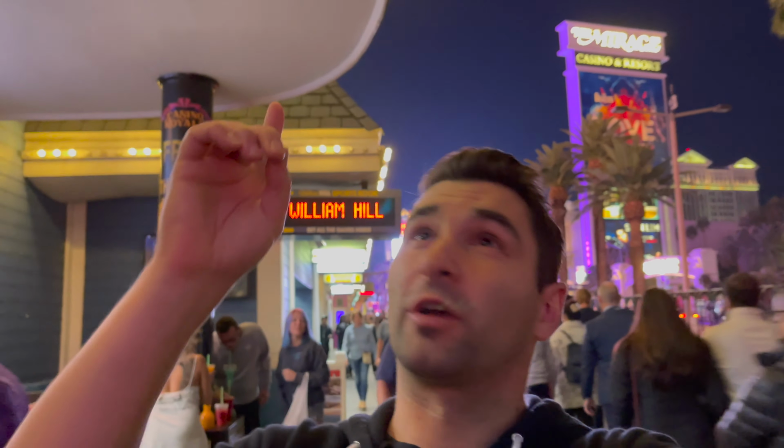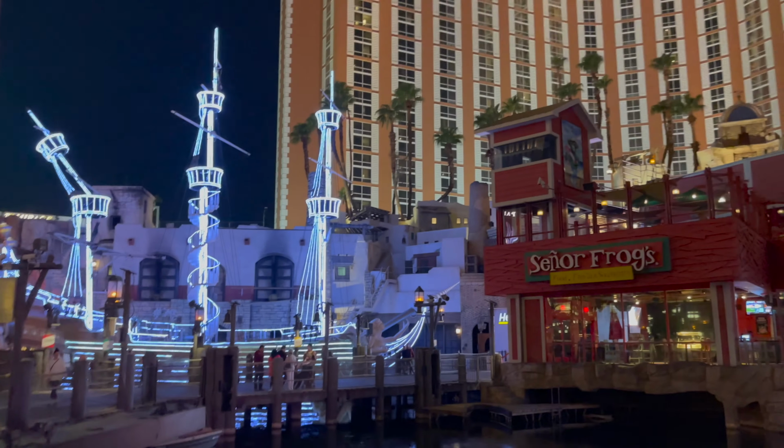I gotta say too, looking at all the architecture, I love the unique home-like setups. It almost looks like a house that has a shop or a restaurant in it. So pretty cool.